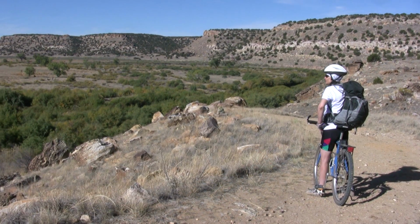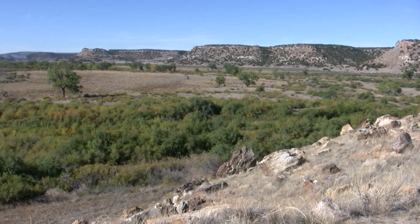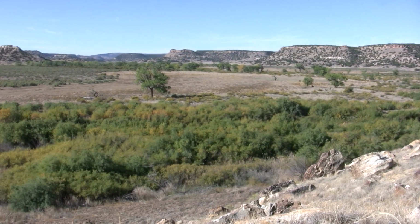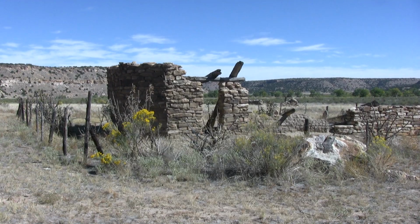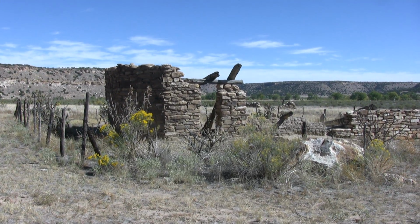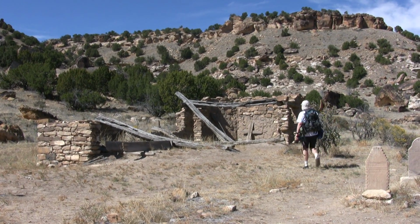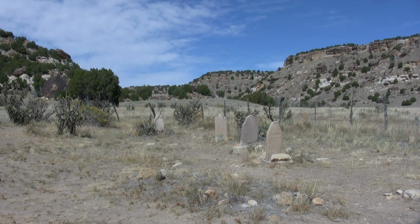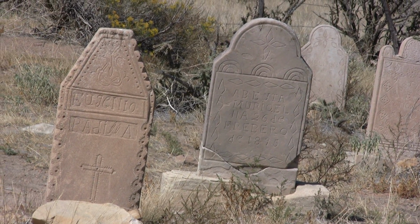As we rode further down the canyon, the trail started climbing above the canyon floor, which made the riding a little more challenging, but it offered us some magnificent views. About 1.5 miles before reaching the Dinosaur Tracks, we came to the remains of the Dolores Mission and Cemetery, with gravestones dating back to the late 1800s. It was also at this spot that we ran into a very big problem.